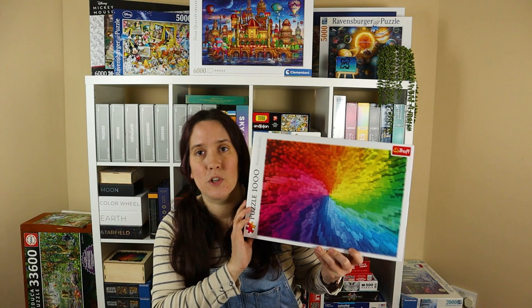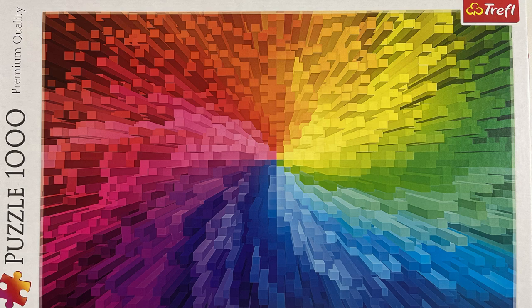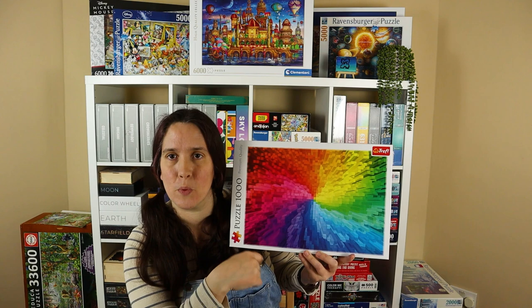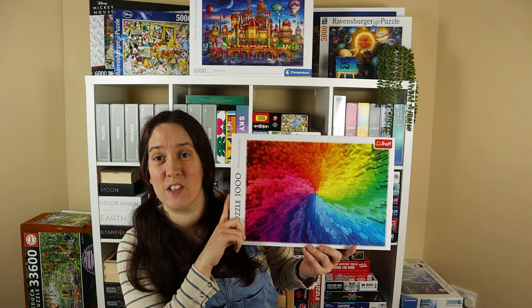So I'll show you a close-up picture, but what's really happening in the image is you've got lots of long cuboid-type shapes emanating out from the middle and they're kind of popping out towards you. And they're all different colours as you go around the puzzle. There are little squares on the end of these big cuboids, for want of a better word, and the squares are slightly different colours as well. So it's just a bit of a gradient with a bit of a difference, and I really did like that about it.